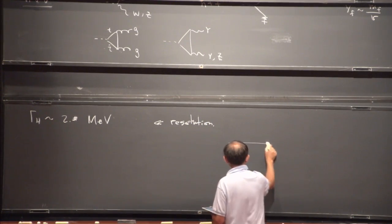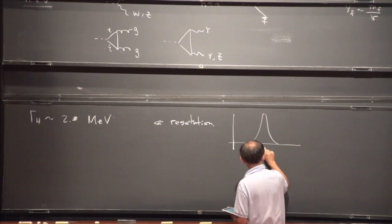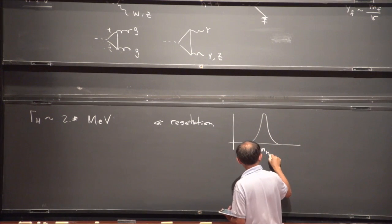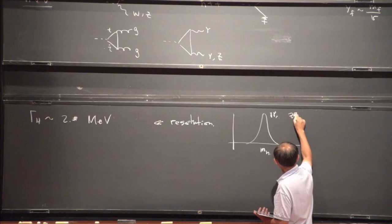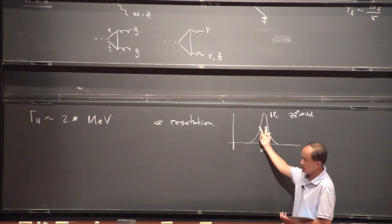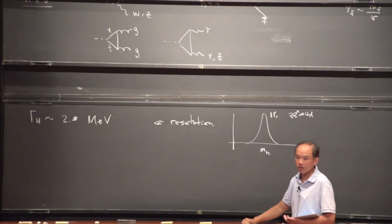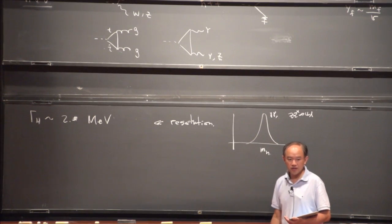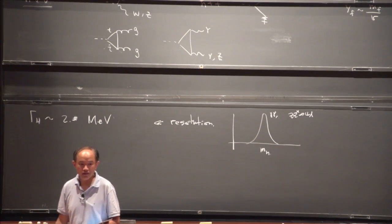This means that in any channel where you see a Higgs peak in the invariant mass distribution of some final state particles, this can be gamma gamma, this can be ZZ goes to 4 lepton and so on, it doesn't matter. The width of this peak is completely dominated by your experimental resolution. It has nothing to do with the Higgs intrinsic width. So this is not a way to measure width.